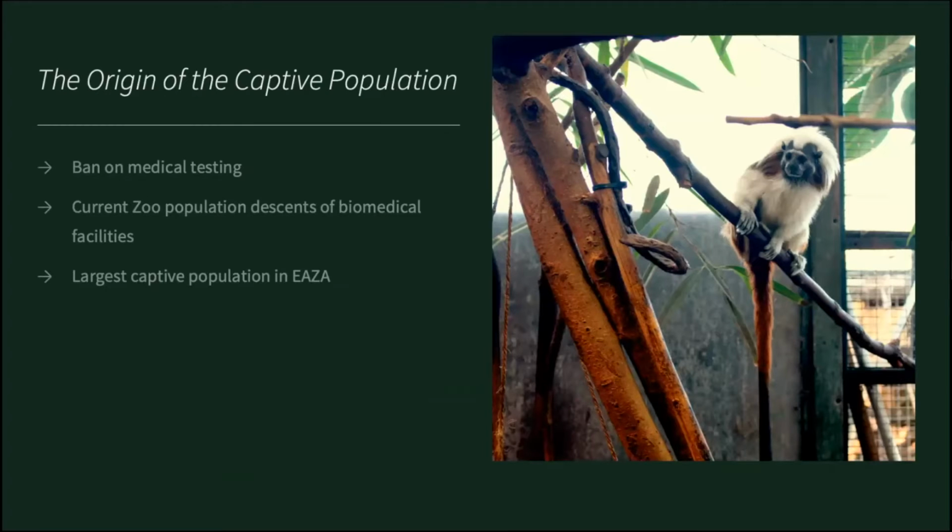So that got us thinking, well, what happened to all of these animals that were mass exported out of Colombia back in the late 60s, early 70s? After there was a ban on medical testing of these animals, they were donated to zoos all across the globe. And actually, the majority of the individuals we have now in the zoo populations are descendants from those biomedical facility animals. And that can lead into a really interesting group for us to study.